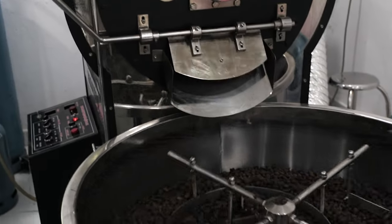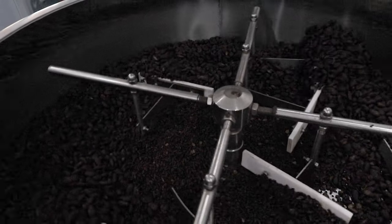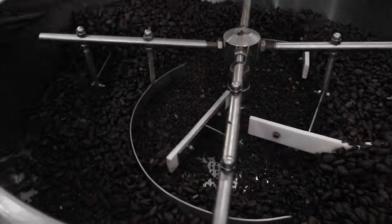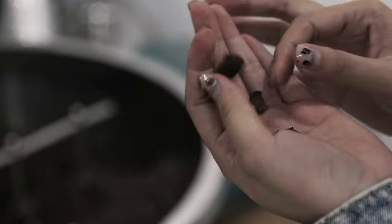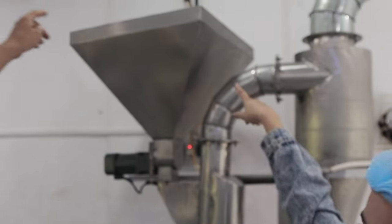The awesome thing is that anything that is left over can and usually is recycled or reused into some leftover food for, say, livestock and whatnot. So it's always recycled and reused. It's never gone to waste.